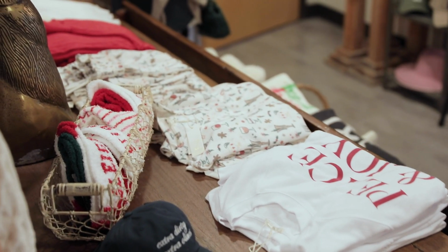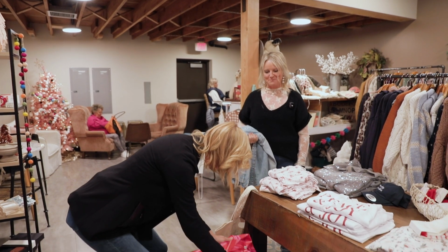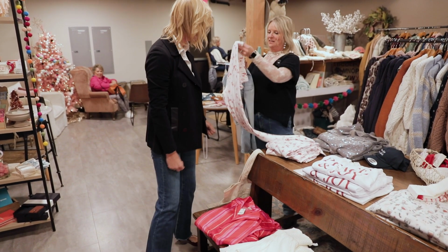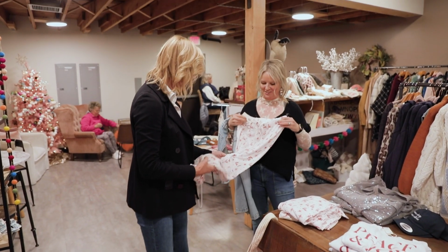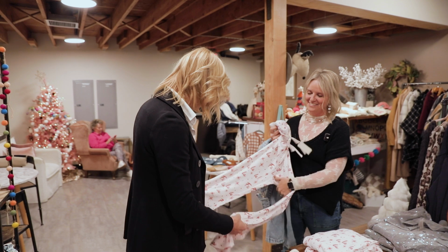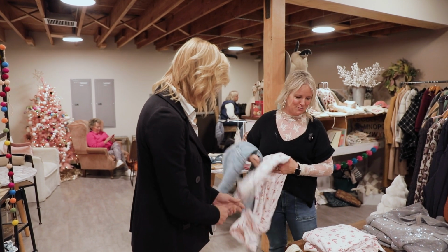This is so yummy. I know. Oh my gosh. All of our holiday jammies are so fun. I mean, you would never get out of these. I swear to you, you would never get out. It's like butter. Delicious.